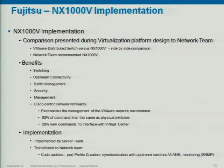And I would say that talking to the network guys now, they would say that from day one, when they looked at the NX1000 virtual supervisor module, from their experience, about 80% of the command line stuff that they had to do was very familiar to them. It was very easy for them to understand.